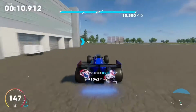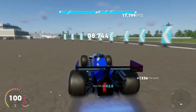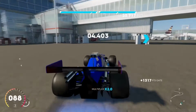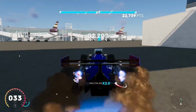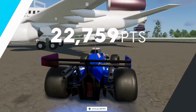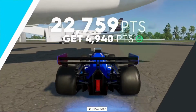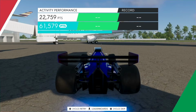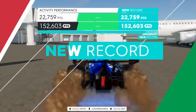Come on, just gonna have to stay on it. Take that good point. Passes through and reaching up onto the finish line. Great. Well, maybe almost good enough. 22,759 points. That was an A-OK try to have a nice tractor F1 car.